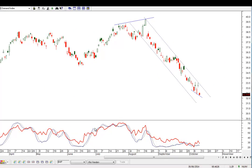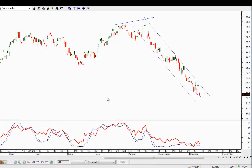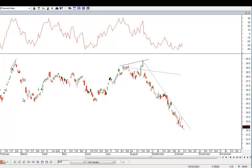We will now focus on most recent price action, looking at the daily chart and Friday's close of $32.31. Momentum aspects appear to be building a bullish divergence, particularly on our volume indicator, which is our demand index. And we can clearly see that on previous occasions where the demand index was diverging, a sharp price reversal did in fact occur.